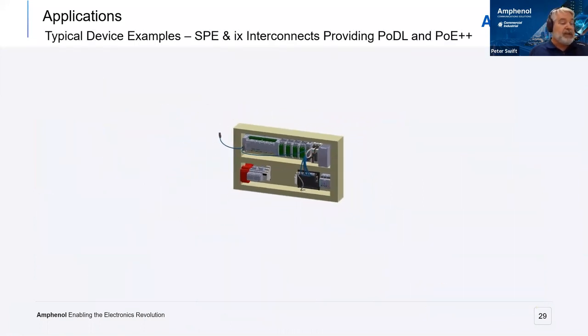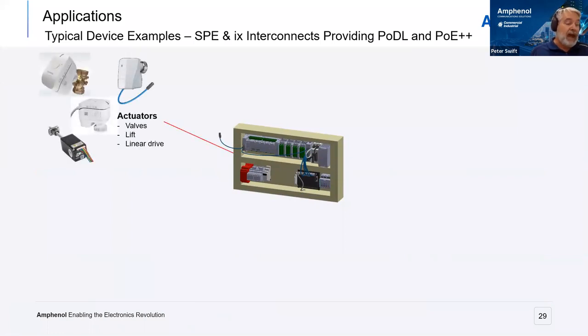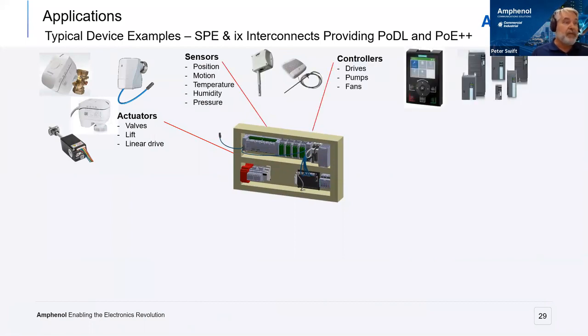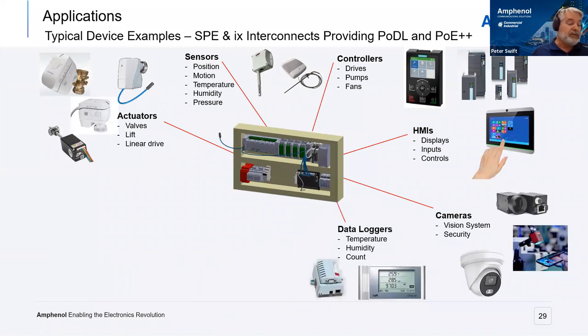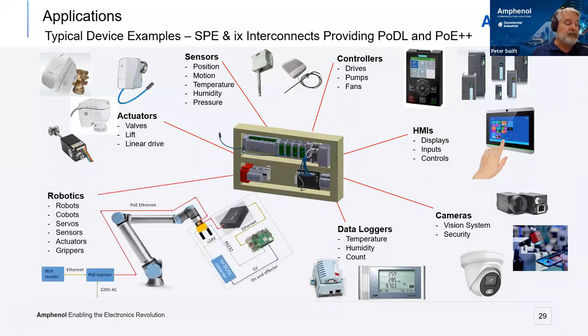The external devices that would be connected to a control cabinet can include a variety of actuators, which provide physical motion, all types of sensors, controllers for drives, pumps, and more, human-machine interfaces such as displays and control panels, cameras used for vision systems and security, data loggers to provide measurement for various parameters, and robotics, which can take many forms from simple to very sophisticated.